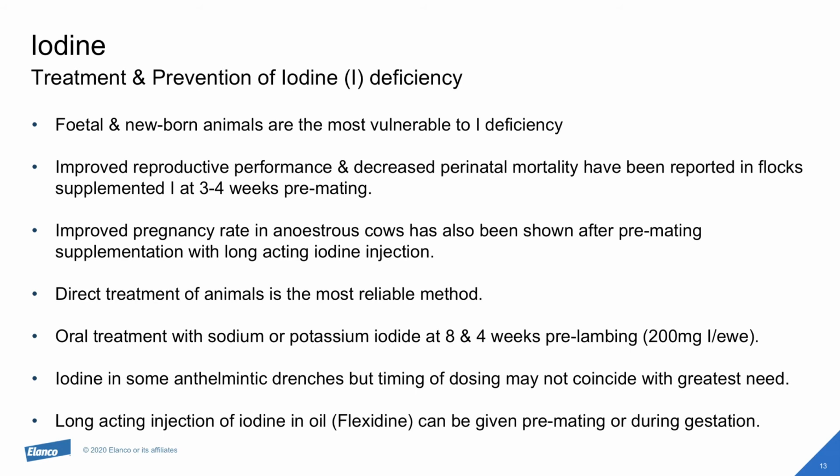When a herd of 200 cows was supplemented pre-mating with 1600 milligrams of long-acting injectable iodine, the pregnancy rate among initially anestrus cows, that was 26 days after the planned start of mating, improved 14% with a p-value of 0.1. However, no other indices of reproductive performance, including proportion of stillbirths and perinatal calf losses, benefited from the iodine treatment.